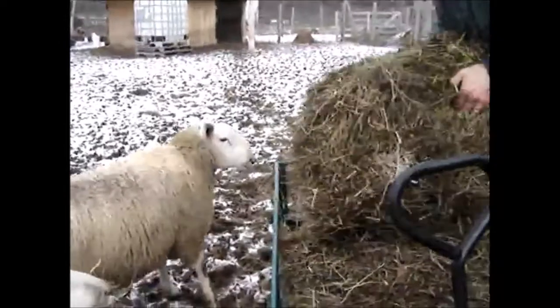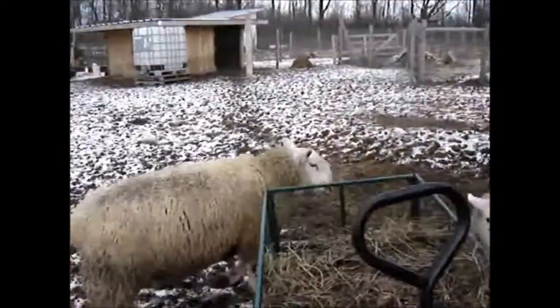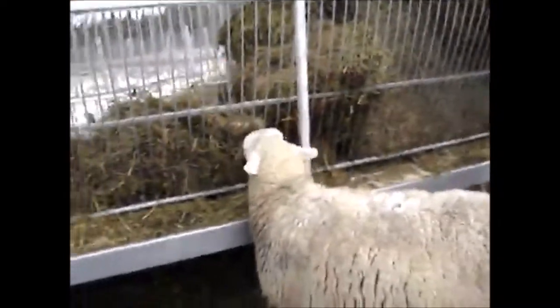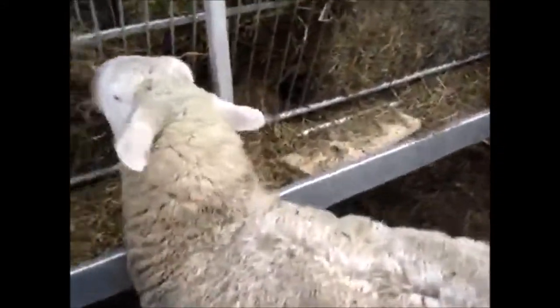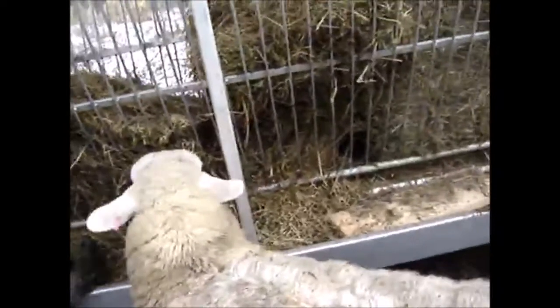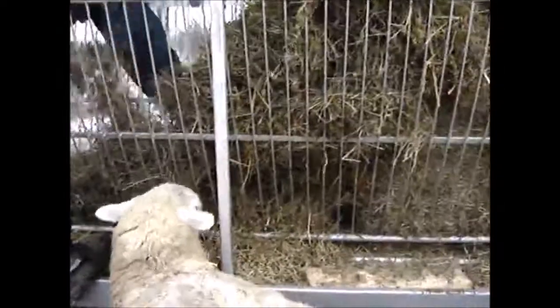There's a ram. This is the big one. She's a lady, a ewe. She didn't have a lamb last year, but she was a lamb herself. A lamb is under a year. But if she doesn't have one this year in the spring, she's going to the market.